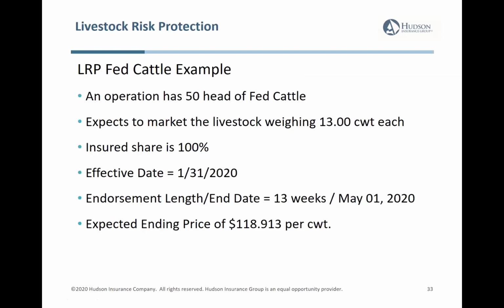I want to take you through a fed cattle or fat cattle example, just to show you some of the little differences. The policy and all the calculations are standard across the board, but we're looking at different weights and different types. In this one, I chose 50 head of fed cattle. The producer's looking to market them, sending them off for slaughter at 1,300 pounds. Insured share at 100%. We're looking at an effective date of 1/31 of 2020, and an endorsement length of 13 weeks, which ends May 1st of 2020.